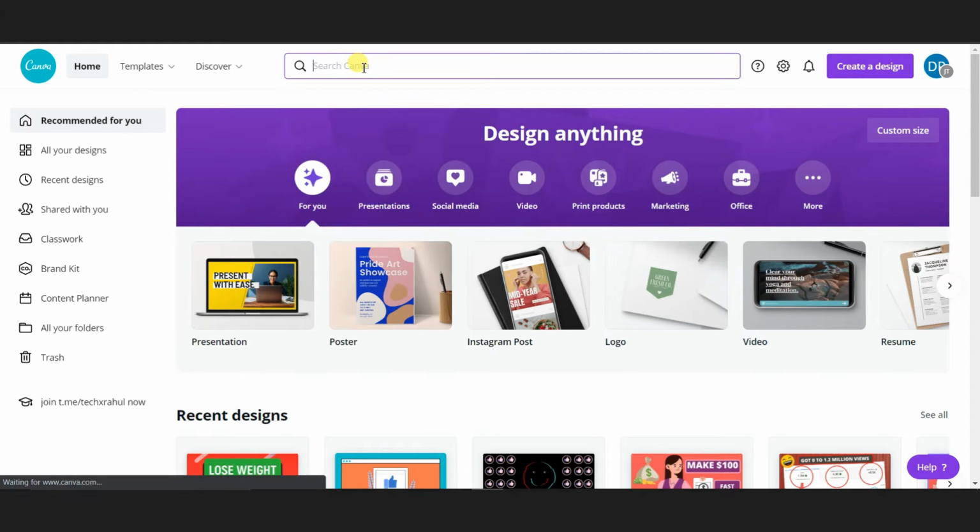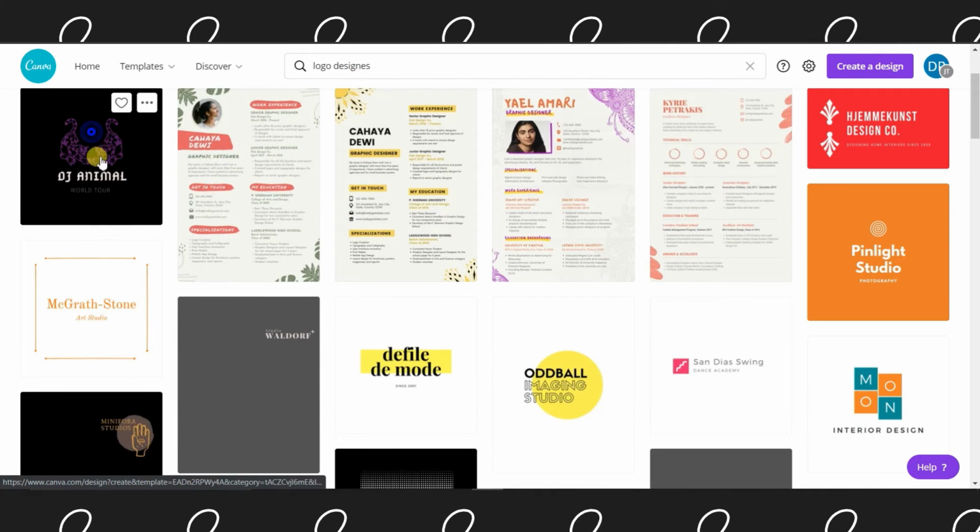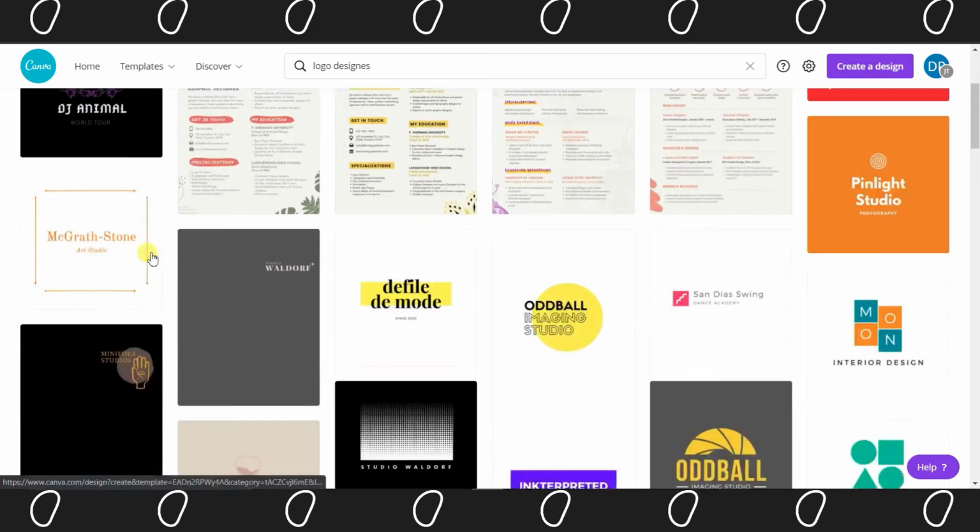You can just create logos on Canva within 5 minutes. Okay, so it is really simple. You will find all these really awesome templates.